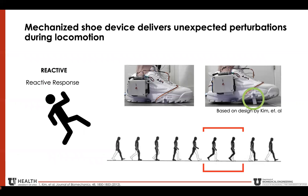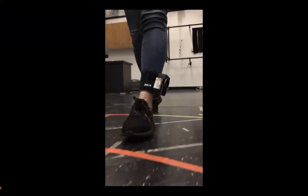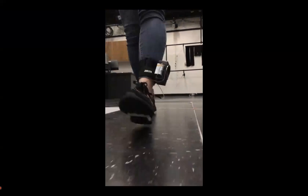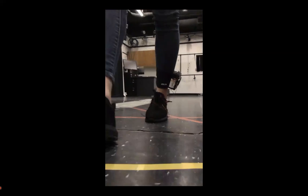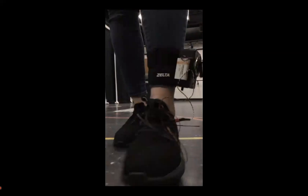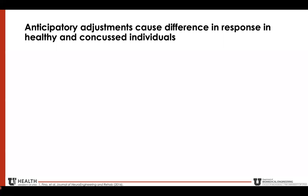You can see here an earlier rendition of our shoes, and there is no arm prior to this step that the subject takes. But during this mid-swing, that arm deploys, the subject steps on it for that perturbed step, and then the following steps, the arm retracts for the recovery. What we found with our straight line protocol was that anticipatory adjustments caused a difference in response in healthy and controlled individuals.